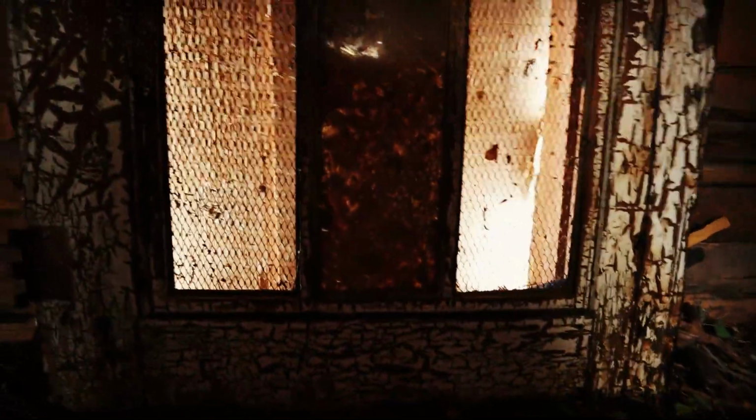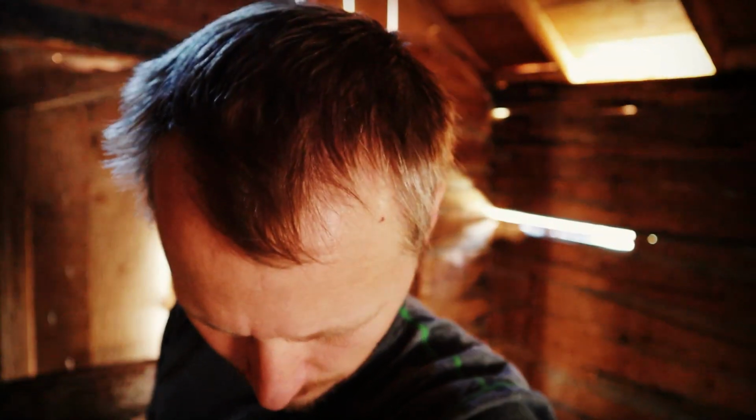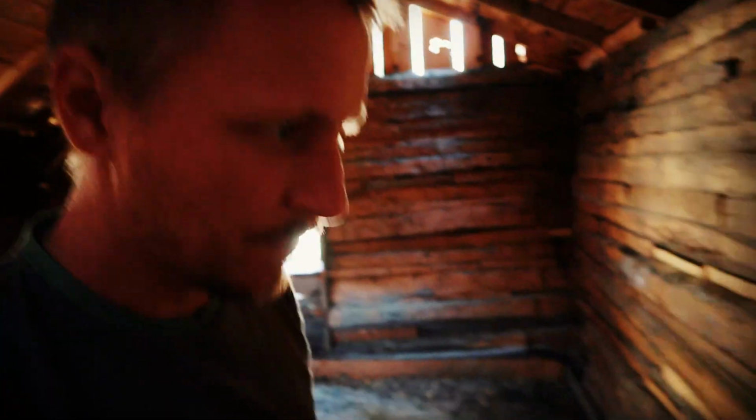There's the old screen door. Back in the day, I used to be a picker. It's actually glass. Huh. Back in the day, I used to be a picker, so I got a pretty good idea what I'm looking at when I see old things. Of course, a place like this is gonna be pretty much ransacked and emptied out.